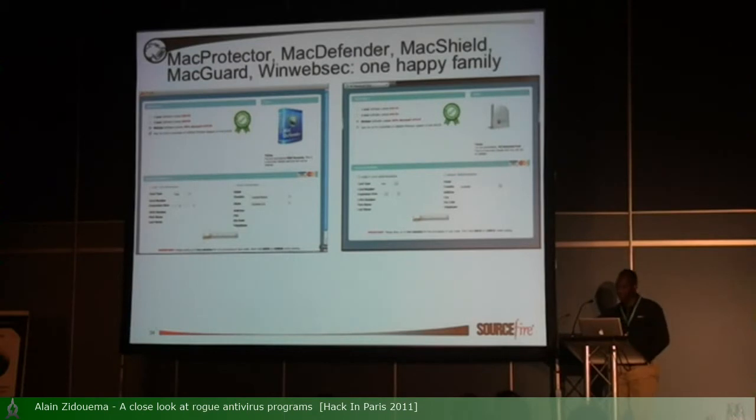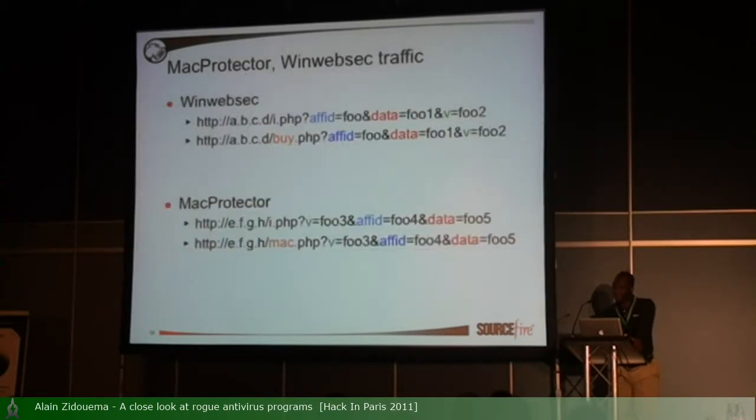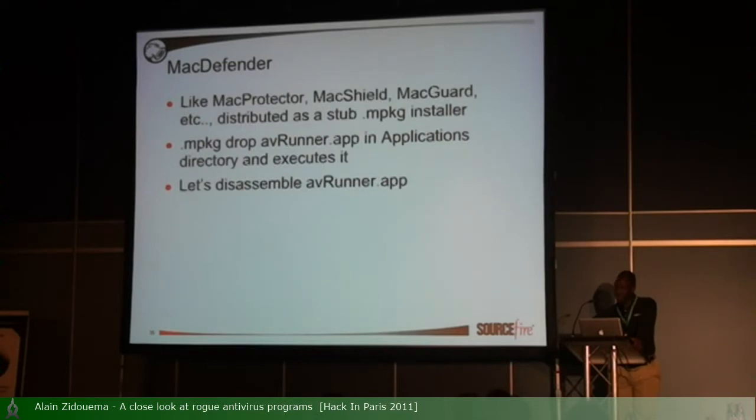The next thing I noticed was the fact that I had looked at a rogue anti-malware product on Windows called WinWebSec. And WinWebSec's payment page is what you see here on the right-hand side. And you can see how awfully similar it is to the one for MacProtector, sorry. And looking at the network traffic for WinWebSec and MacProtector, you can see that it's pretty much identical, except that the parameters are just in different orders. So I think it's fair to assume that MacProtector, MacShield, and MacGuard, which is something we saw on the Chrono, what was it called again?